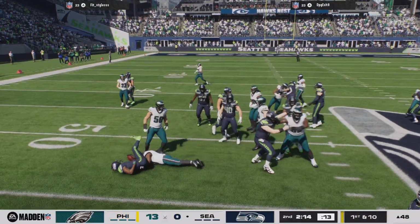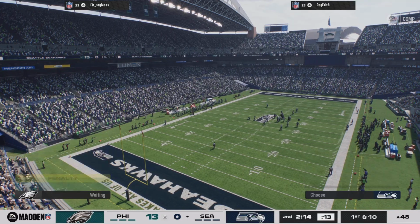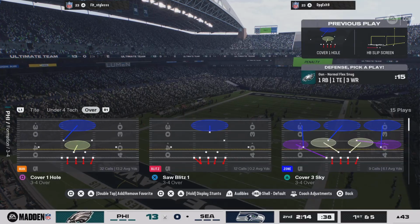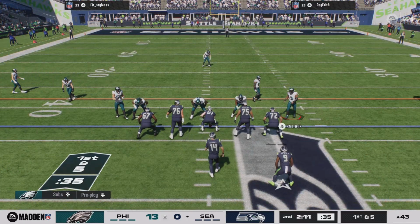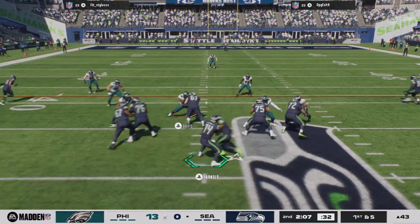Straight ahead, Walker. Well, we looked at each other right when he flinched. We knew that that flag was coming. Yeah, offsides, easy call. Mark off the 5 and keep it moving. Now they'll try to take advantage of that offsides call. Here's first and 5.